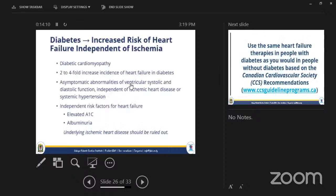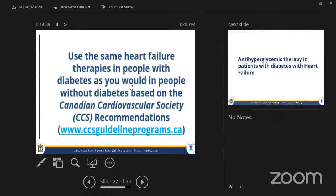I should touch on that. You know that diabetes has an increased risk of developing heart failure, in fact 2-4 times the risk. And they also have some asymptomatic changes, which you are not able to pick up unless you do some investigation. And if you have elevated diabetes, or if you have hypertension, then you have an increased chance of developing heart failure among patients with diabetes. It's important to note that we do not have specific therapies for diabetes. The same type of medical therapy can be employed in a non-diabetic and a diabetic, except for a very few which I will touch on briefly.